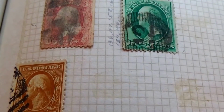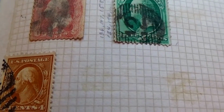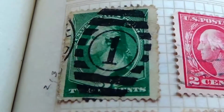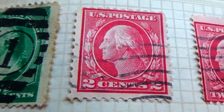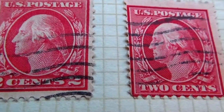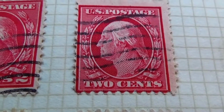Okay, here we have a few of the early U.S. postal stamps. So we'll bring them right to you. Starting with this one here. A 2 cents. Another 2 cents. All just a little bit different.